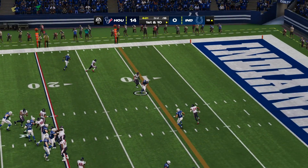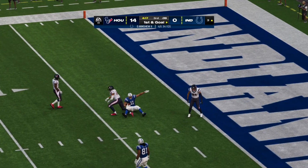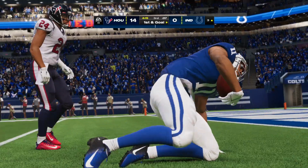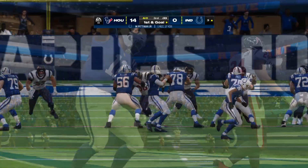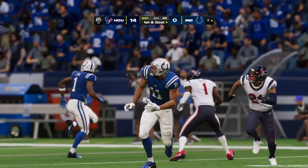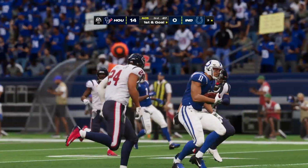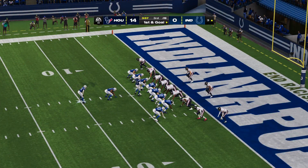Minshew, 1st and 10. Out of his hands quickly to Pittman. How about the way they're moving the ball down the field? They had a big play a moment ago, followed it up with another nice one here. And before you know it, they're already looking at 1st and goal. 2 big plays in succession. Not sure this D knows what hit him, but now they got to get ready. It's 1st and goal.